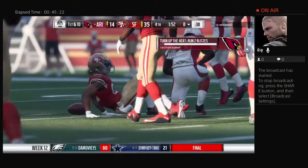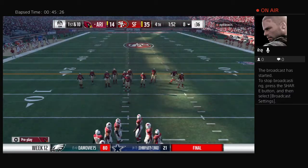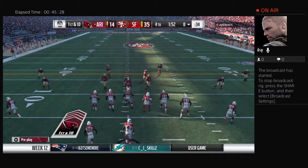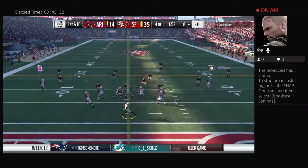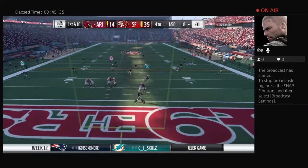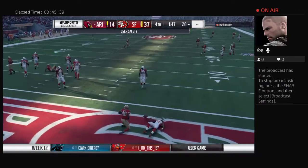A disappointing drop there on 4th and goal. And the Cardinal defense is going to get the football back. And the D-line pinching together must be expecting the run. On 1st down, it's Watson. And Watson's going to go down in the end zone.